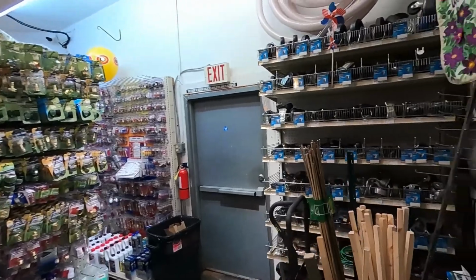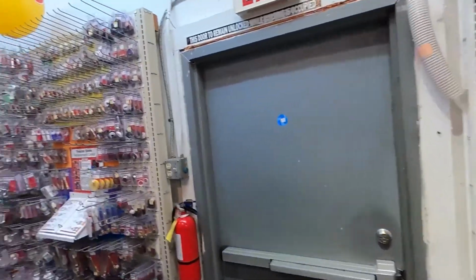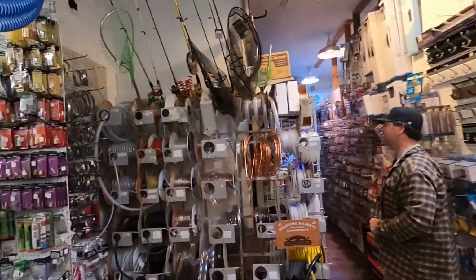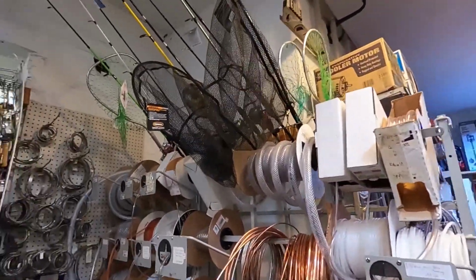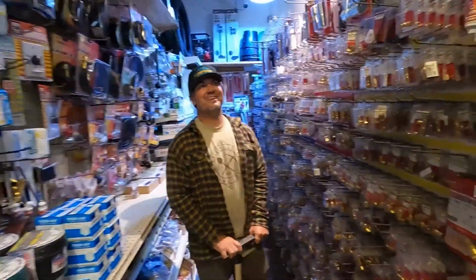Yeah, you got a lot of your wheels. You got your hose repair. You've got all your brass fittings back here. You got all your propane fittings back here. Tubing, hoses. Hey, you can have some fishing poles in here. Nice. I got a few fishing poles. I got a little fishing section. I wish I had a bigger one, but can never have enough room.